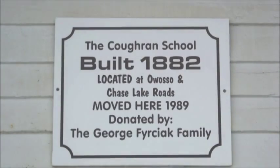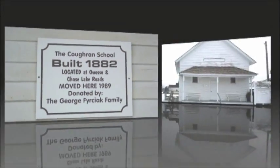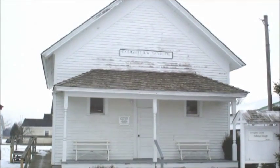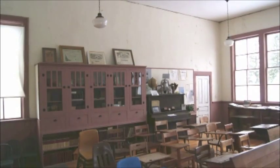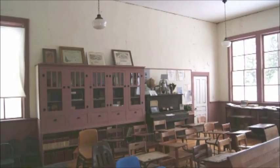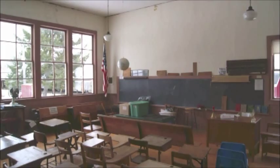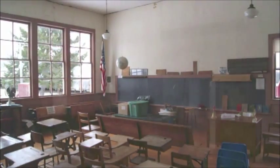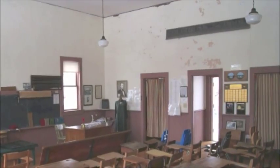The Cogran School was originally constructed in 1882 with later additions. It was moved to this site in 1989 from Conway Township. It is toured by grade school classes from Livingston County and around the state during the school year. The Historical Society is planning to expand educational programs to allow students to experience the way it used to be in a one-room schoolhouse. The school is and has been used by various community groups. Painting and some minor repairs are necessary.